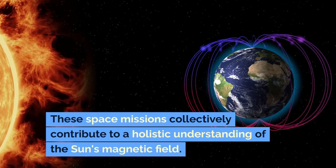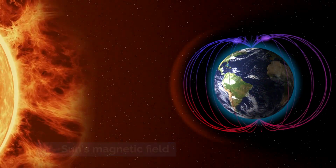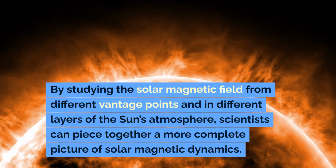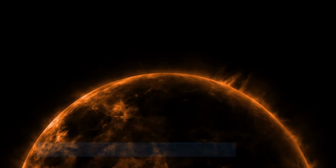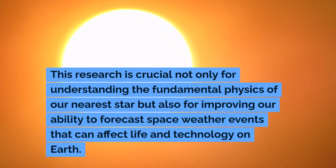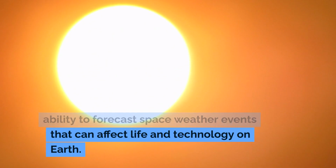These space missions collectively contribute to a holistic understanding of the Sun's magnetic field. By studying the solar magnetic field from different vantage points and in different layers of the Sun's atmosphere, scientists can piece together a more complete picture of solar magnetic dynamics. This research is crucial not only for understanding the fundamental physics of our nearest star but also for improving our ability to forecast space weather events that can affect life and technology on Earth.